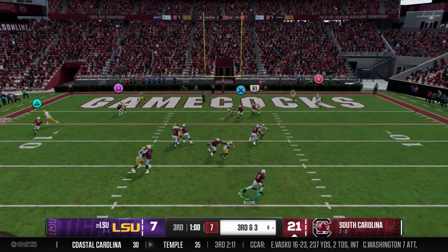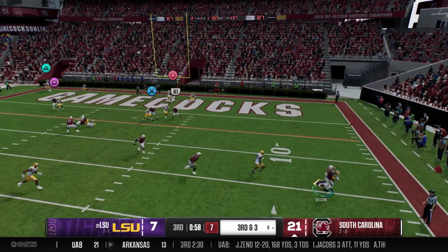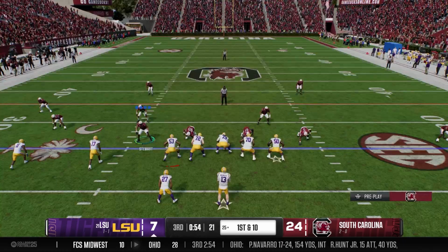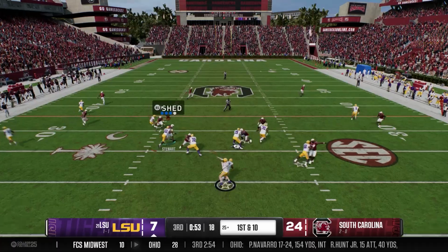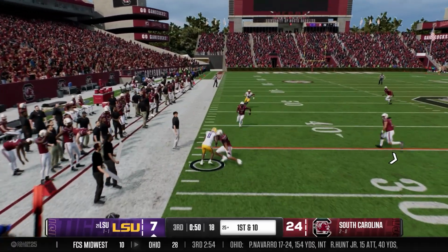Sellers takes the snap, rolls to his right, and he doesn't like what he sees. He just dumps this one to the sideline. The Gamecocks add on 3 more. It's now a 3-score game here, 24-7. Next drive for the Tigers.